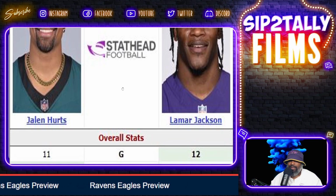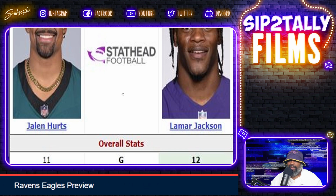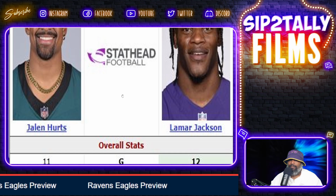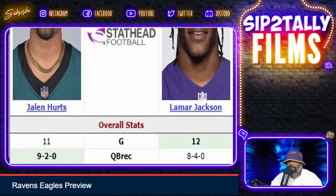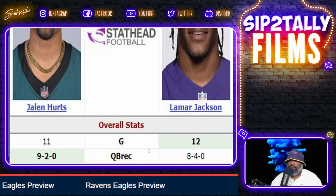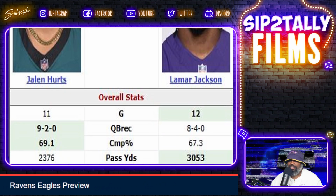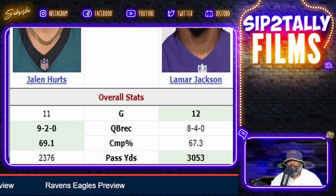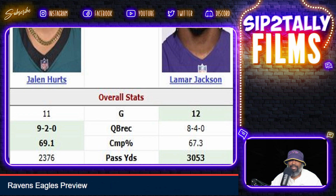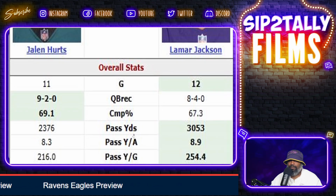Comparable. Again, the Ravens have not had their bye week. That's why Lamar has one more game than Jalen. The Eagles are 9-2. Ravens are 8-4. Completion percentage, Jalen Hurts has the advantage, 69.1 over 67.3. Passing yards, Lamar has the advantage, 3,053 versus 2,376. Passing attempts per game.